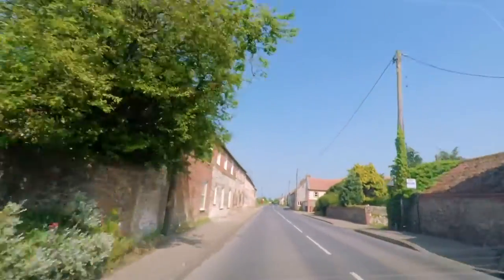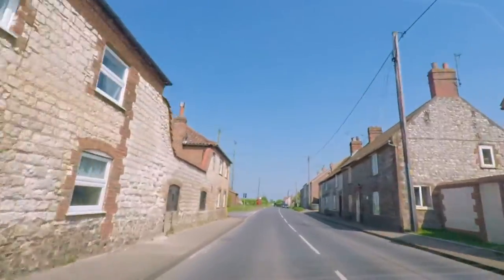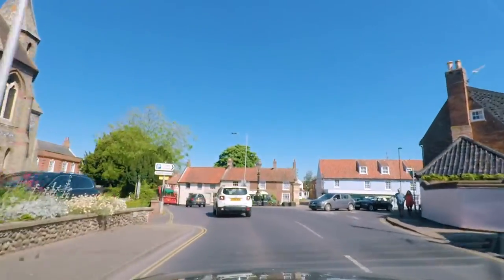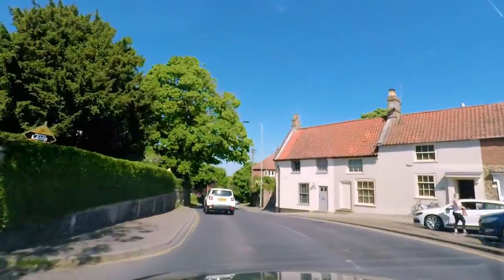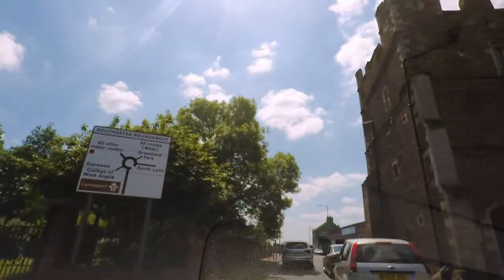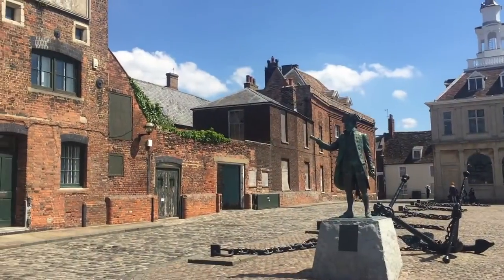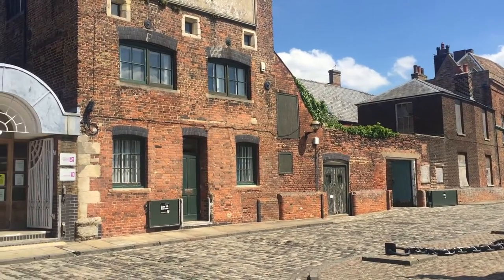So I'm not going to take you all the way back to Cromer. We're going to fast forward a little and head on towards King's Lynn. So here we are. Arriving at King's Lynn, and a rather pleasant surprise. I'm not sure what I was expecting, but there was bundles of history and plenty of quaint old streets to explore. We just loved our time here.